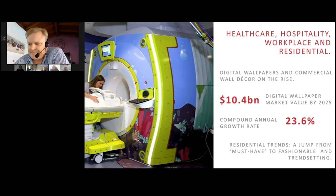So the other areas, hotels, restaurants, cafes and bars, again, we're already seeing more and more digital walls appearing in those kind of places. Everything from just wall coverings through to chalkboard effects, tabletops. Again, I think as we come out the other side of COVID and these things start opening up a lot more, we're probably going to start seeing more things like menus and cocktail lists being printed on the walls of bars, cafes, restaurants.